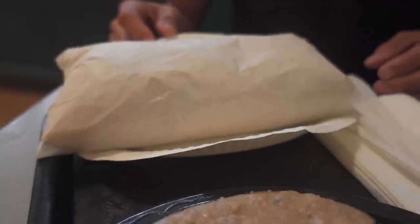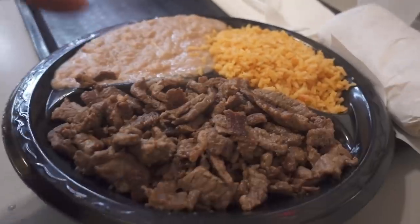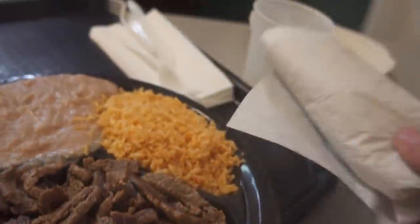Bro, yeah. How is the burrito? You are not kidding, dude. It's literally the size of a freaking baby, bro. Whenever I want some Mexican food, this is the place I go to. It's called Colima's, and they have the best Mexican food. I'll either go for the pollo asado plate or the carne asado plate.